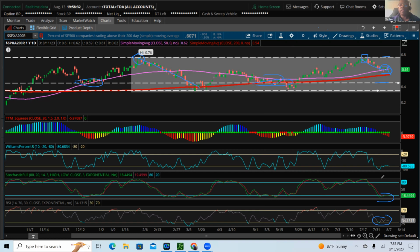If you look at the full stochastics and the RSI, we're already down around oversold territory. Could we trade down here and stay down here for a bit? Yeah, we could. That's a possibility. We did it before here, and we did it before here. So we have to wait and see how the trading week begins.